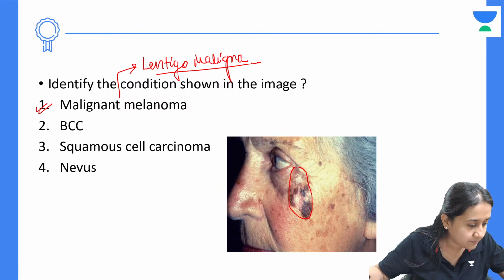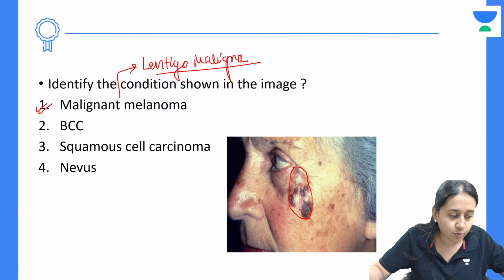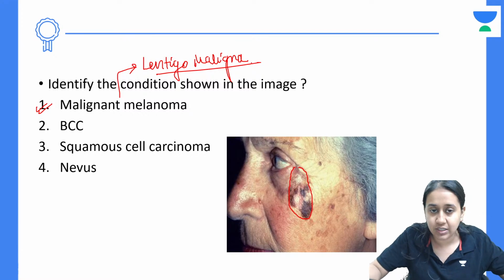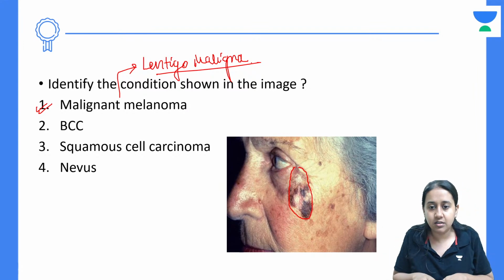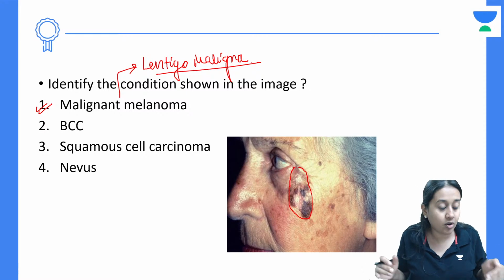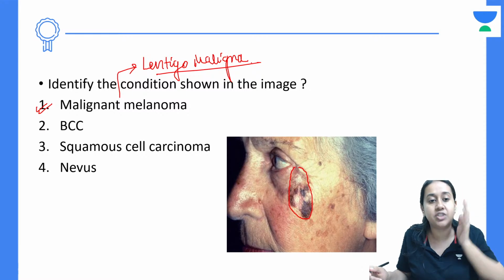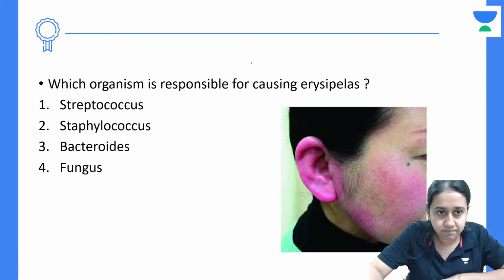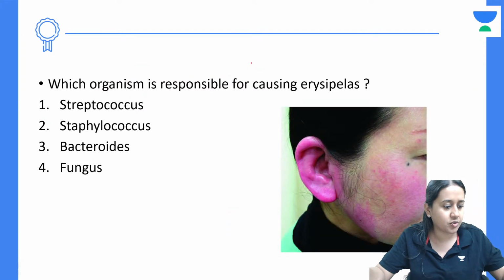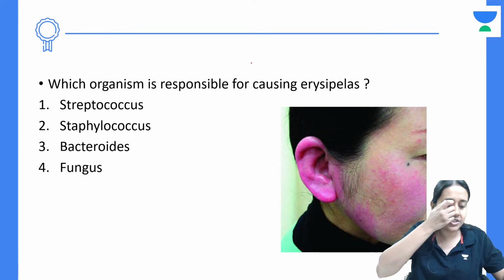Anybody with any confusion? Abhishek, I hope you have understood. Do you have any confusion with respect to the last question? Please let me know. Okay. So whenever you see a pigmented lesion which has been present for a very long time and recently has started showing some changes, then it is a patient with malignant melanoma. The next question is on your computer screen.